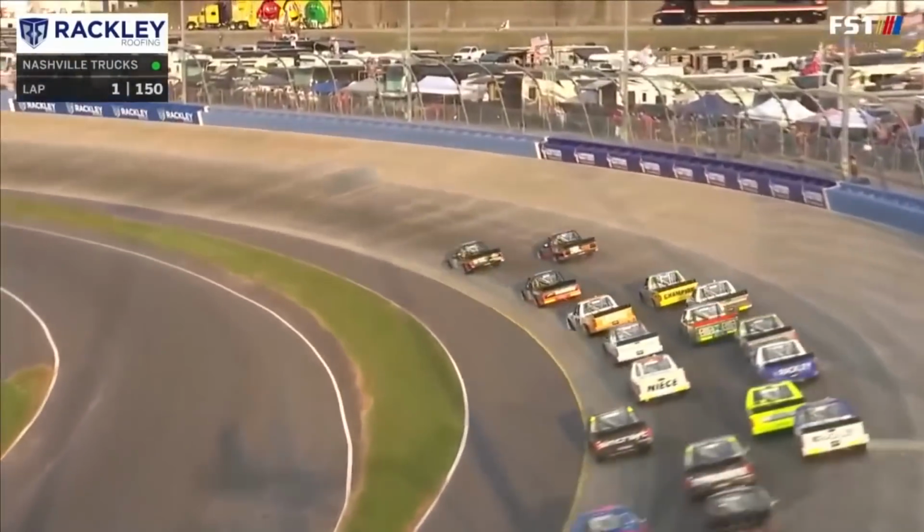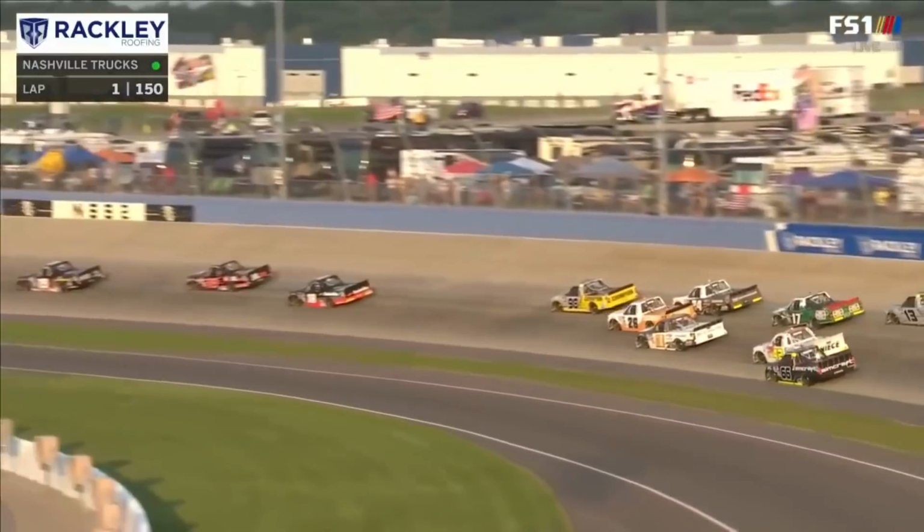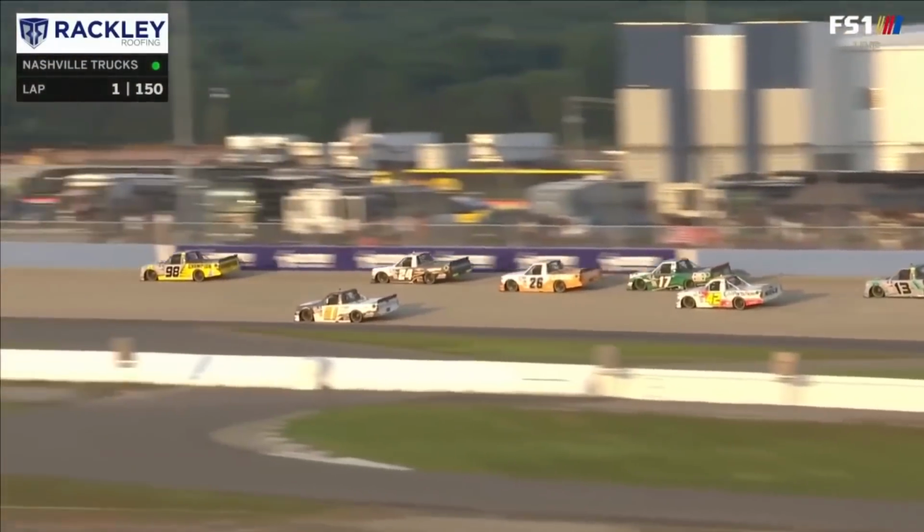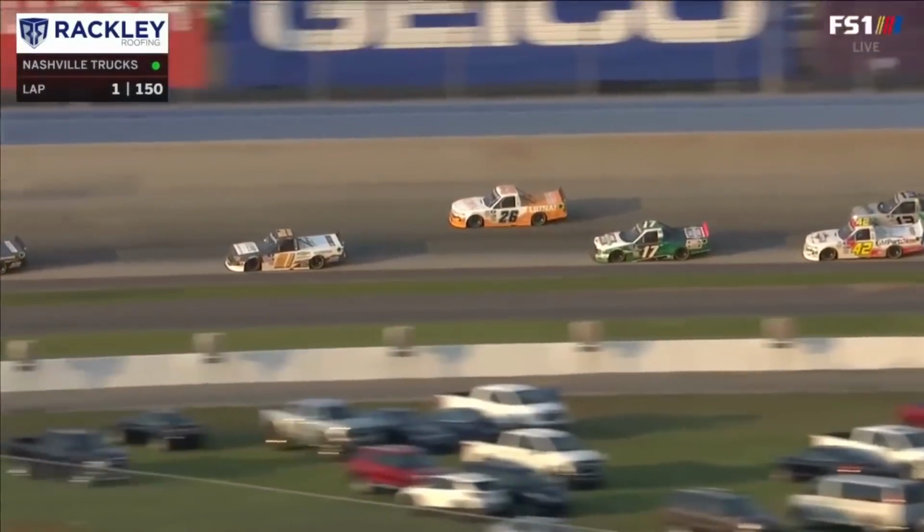Austin Hill wasting no time, jumping up to challenge. Slips into that second spot, and Tyler Ankrum got put in the middle there. Got an issue for the 26. Zane Smith, the 21, gets by the white and black truck, as well as the 17 of Ryan Preece, trying to move by Tyler Ankrum.